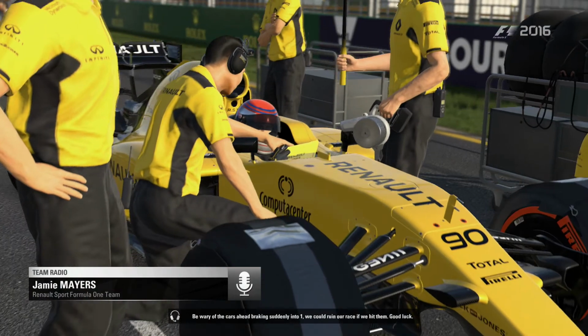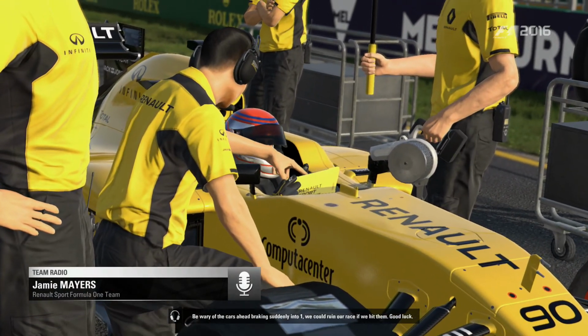Okay, be wary of the cars ahead braking suddenly into one. We could ruin our race if we hit them.